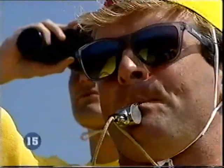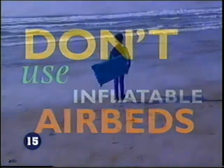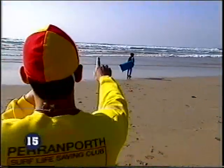You can tell a beach is patrolled if there are red and yellow flags flying. It's safer to swim between these flags, but don't use inflatable airbeds in the water as you can easily get swept out to sea. Remember, never swim when the red flag is flying.